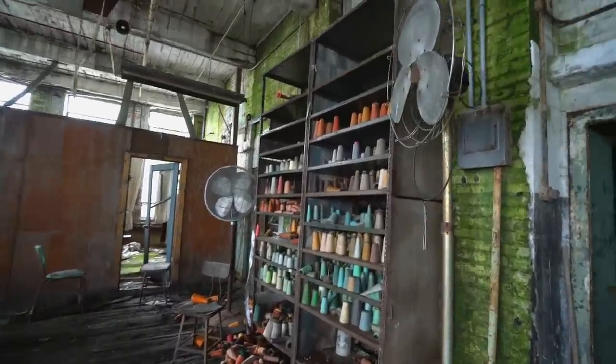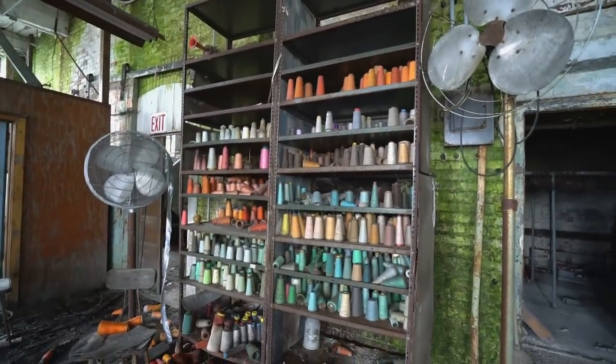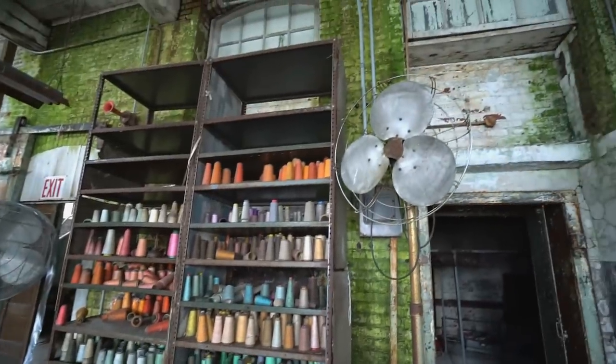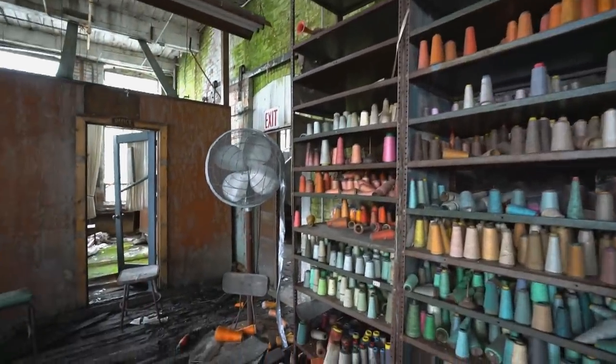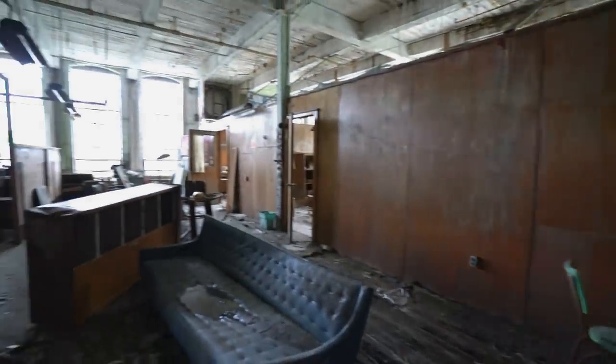Got another fabric storage unit. I love the colors once again. Nothing really different about this one. Just beautiful with the green bricks in the background. This place has been decaying beautifully for the last about 40 years. And it looks like we came up to some offices.